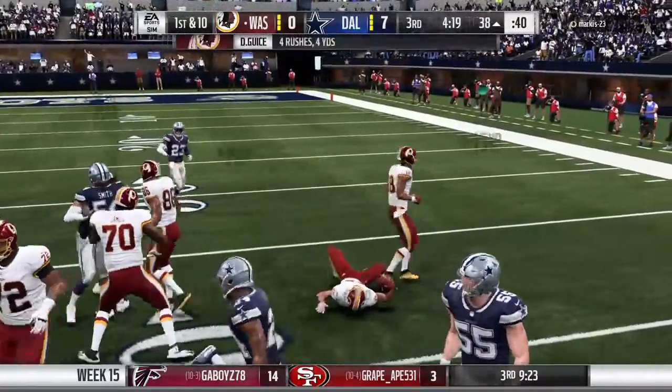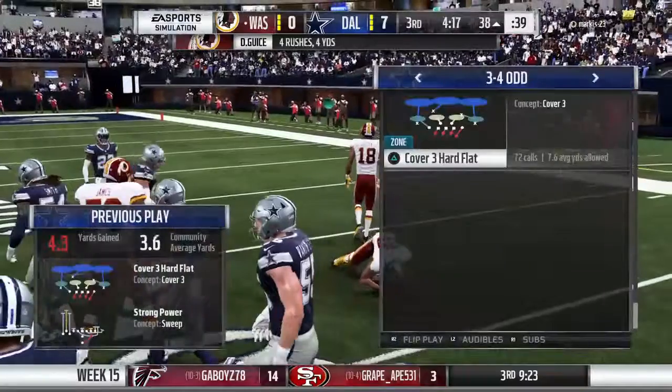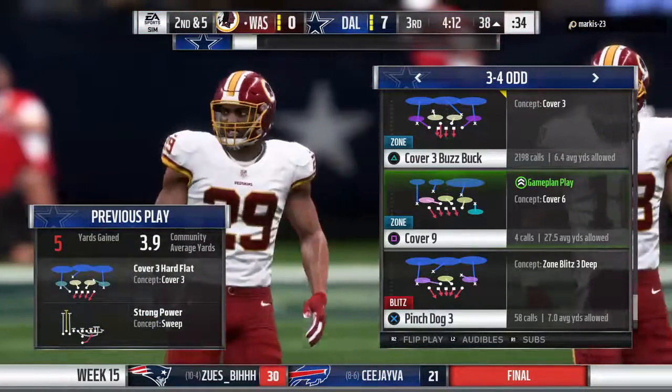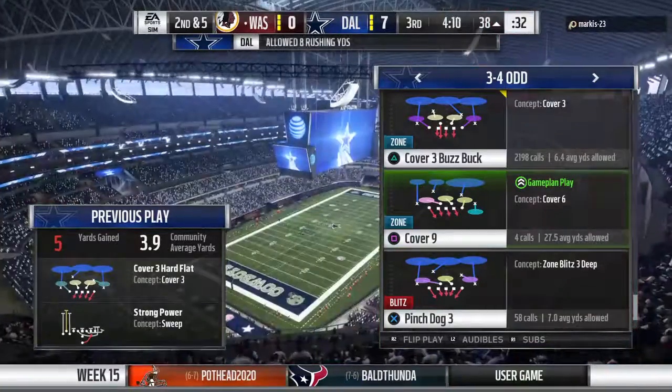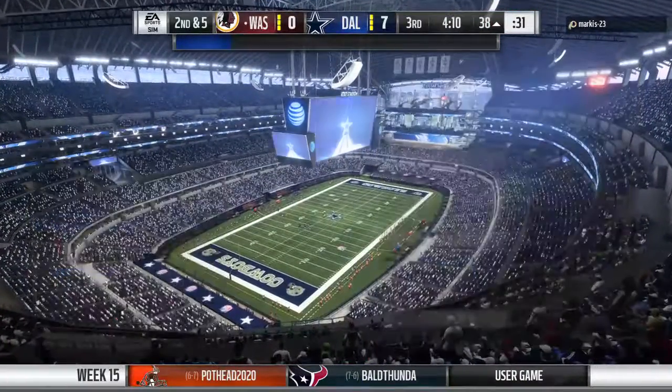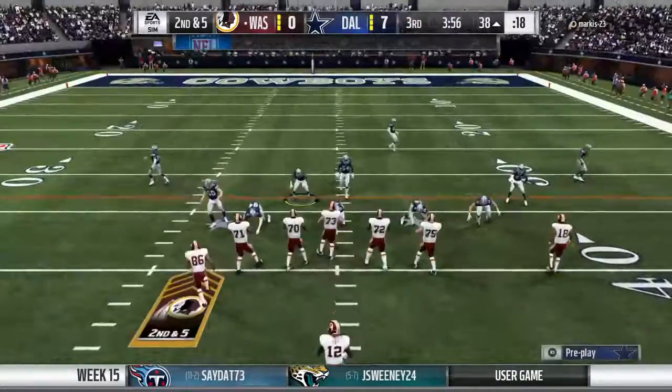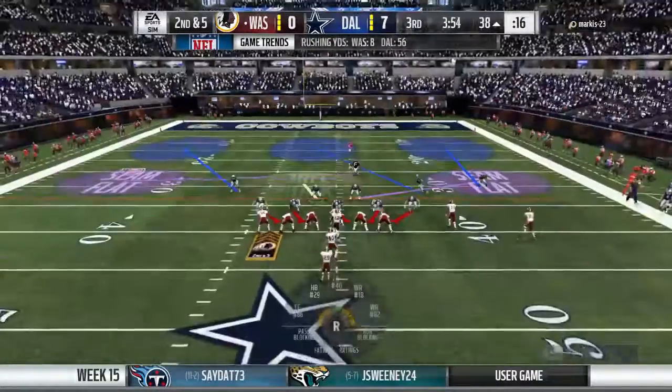And able to push his way forward here for a good little gain. 5 yards on the carry. Good pickup on first down. Tough first half for him, unable to put up the numbers he's used to producing. But with a guy like him, you and I both know it just takes a couple of explosive touches for him to make an impact on this game and on the stat sheet as well.